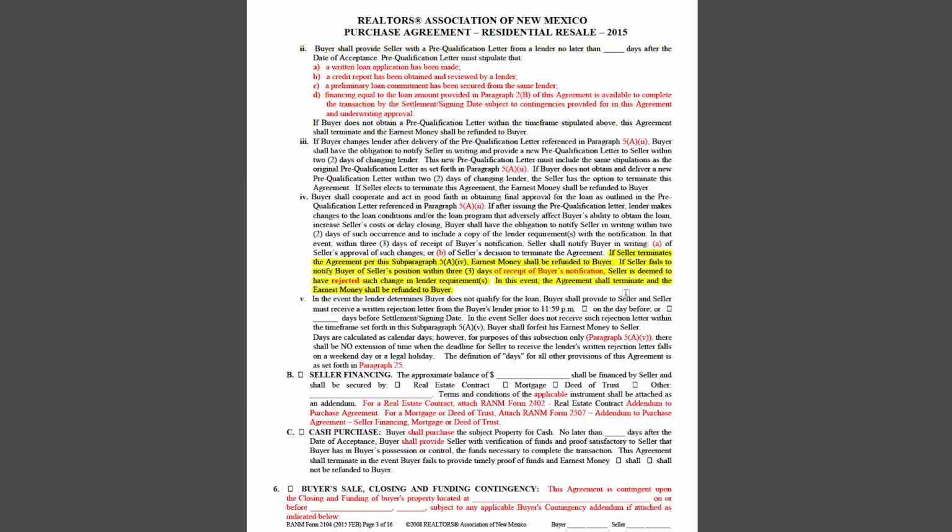5A4 has one significant change. It can be found in the last two sentences of the subparagraph. In the previous purchase agreement, it says that if a seller does not notify buyer of seller's position within 3 days, seller is deemed to have approved of such change in lender requirement. The revised purchase agreement says if seller fails to notify buyer of seller's position within 3 days of receipt of buyer's notification, seller is deemed to have rejected such change in lender requirement. In this event, the agreement will terminate and the earnest money will be refunded to the buyer.